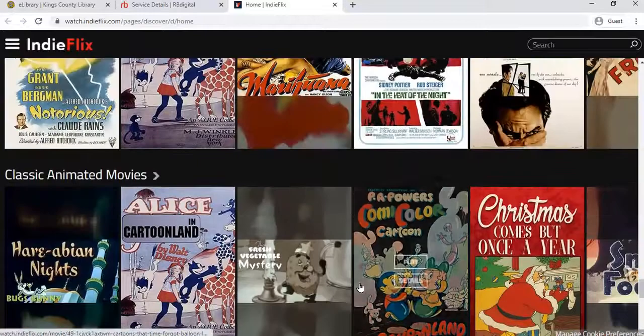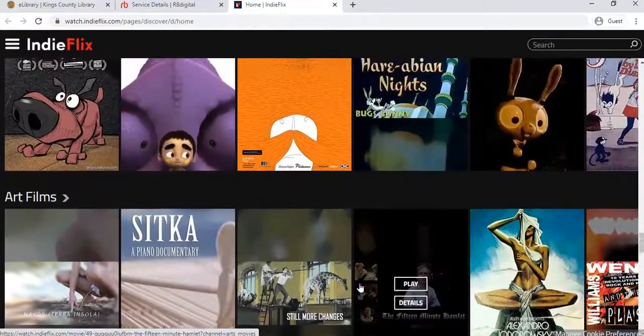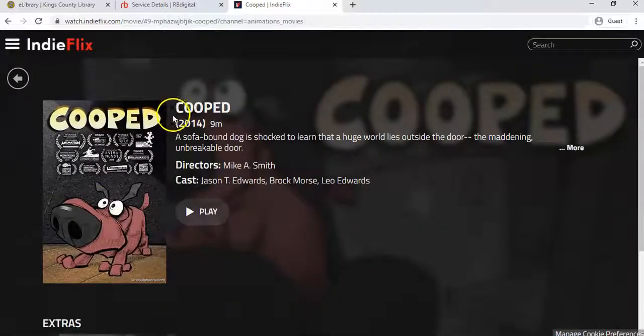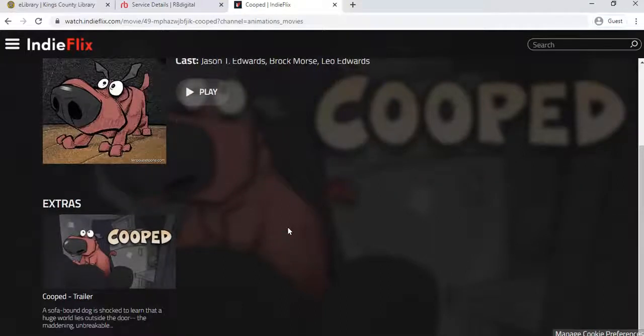Anytime you click on the title of a movie, it's going to present 2 different options: to play the movie or to get more details. So for example, let's look at this movie here, Cooped. If you are unsure of what type of movie you want to watch, click on Details and it'll provide the following information: the title, the year that it was published, how many minutes the movie will be, as well as a summary of what the movie contains. In addition, it provides the director's name as well as the cast. Occasionally, there may be extras accompanying a film, which will be located towards the bottom underneath the main film.